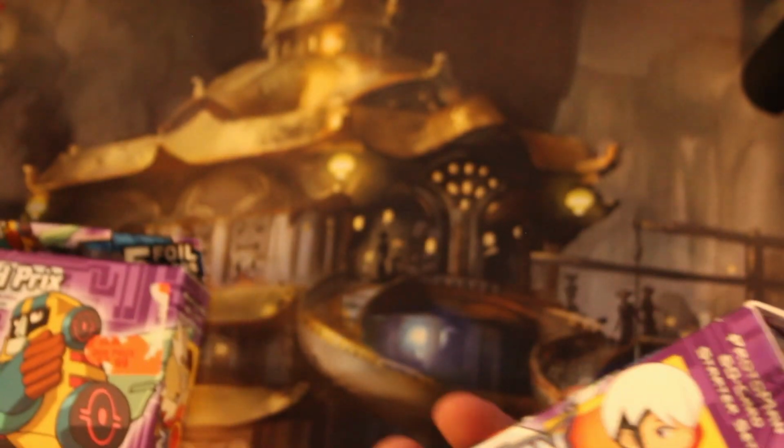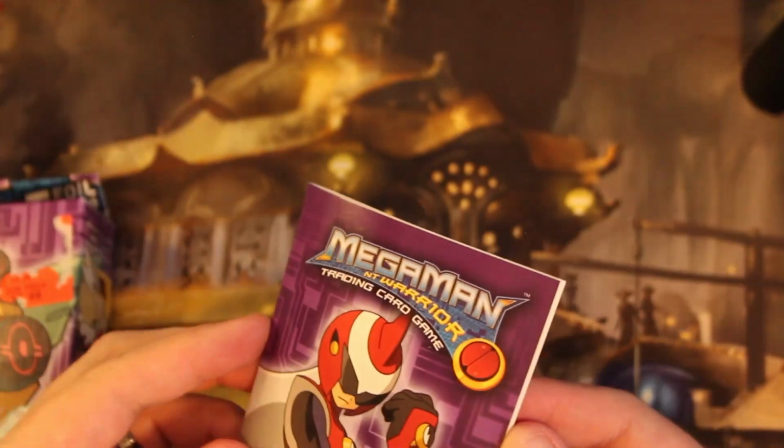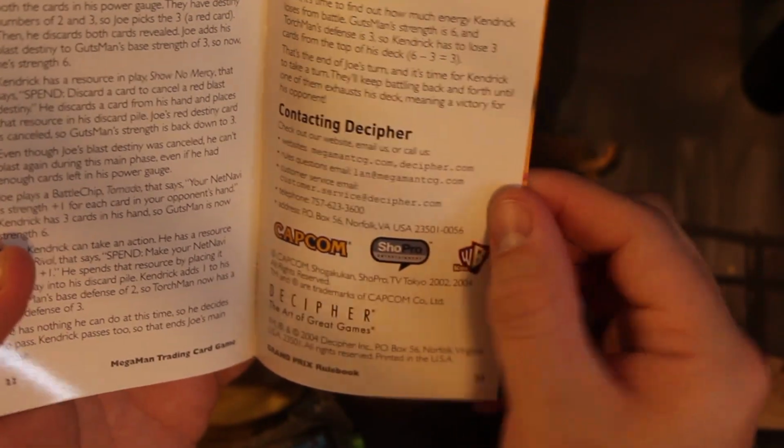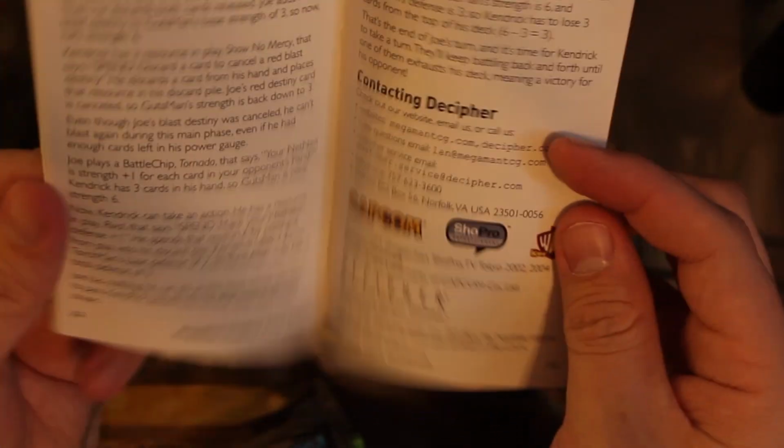Next, let's move on to these Megaman NT Warrior TCG decks. These are from 2004, so a little bit later than the Austin Powers game. This one's already been opened a little bit. As far as product lines, obviously, I'm sticking with Magic and Pokemon. It's a rule book. Hopefully all this has been in shot. That's how you can get in contact with Decipher, who's now bankrupt.